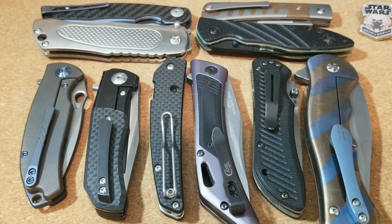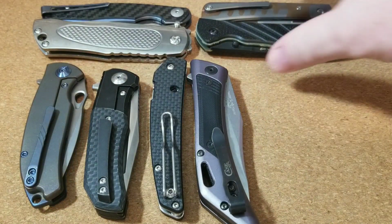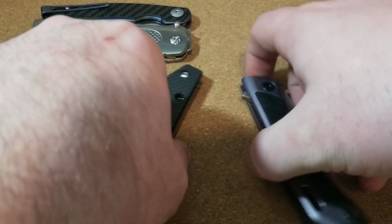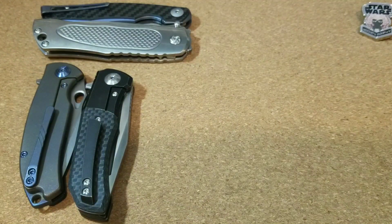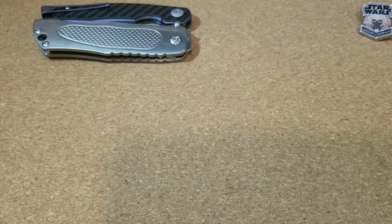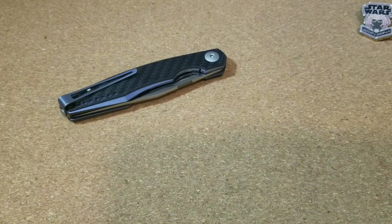All right, so let me pull all these things aside and we'll go through these one by one and talk about what we have here. It's a lot of knives. It's tough to let go. I had a lot more on the list, to be honest, and I crossed some of them off because I just couldn't bear parting with them.